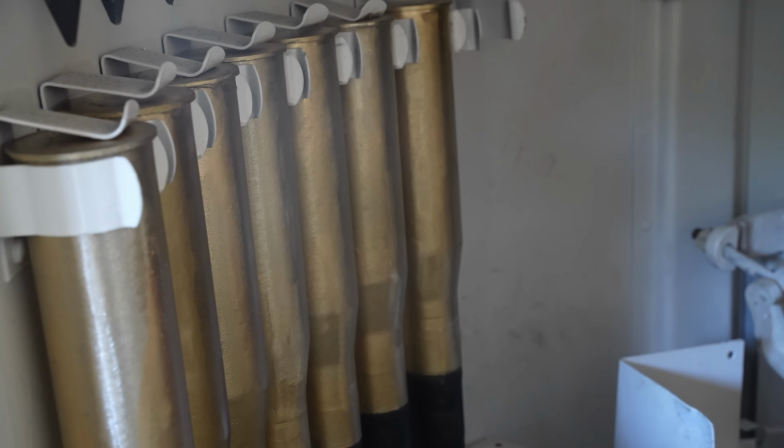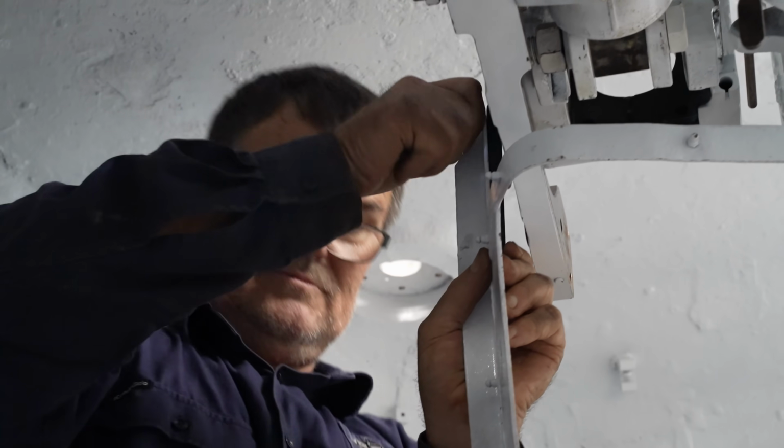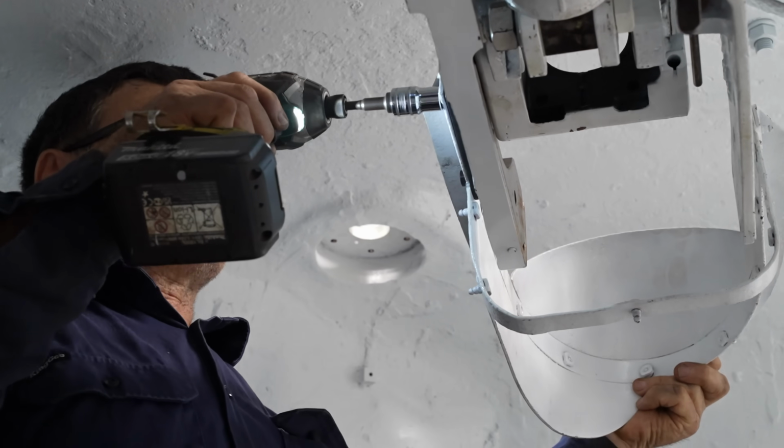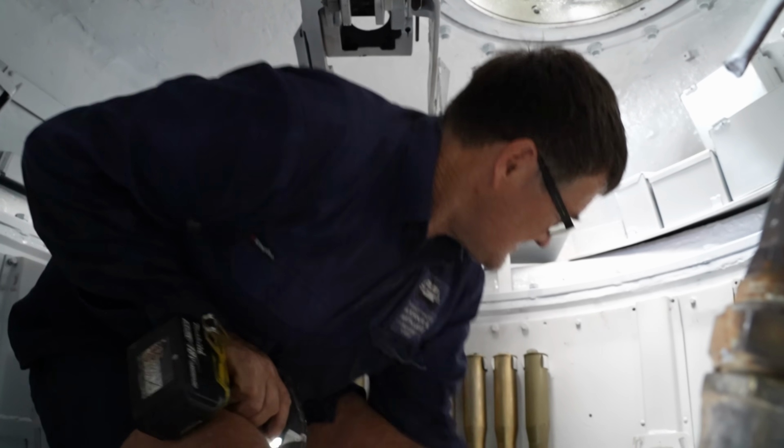You may notice we're one short. We've got one in the spout. Let's get one here started so I don't kill myself. There's 3 blokes in the Grant. There's not a lot of room.